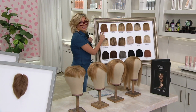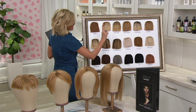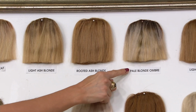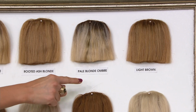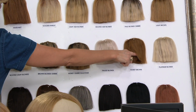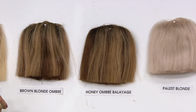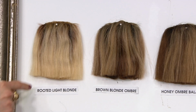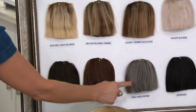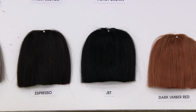Here we go. Shades. Hazelnut, golden wheat, light ash brown. The rootiness is intentional. Real hair, even colored hair, always has that kind of rootiness and multiple shades running throughout. Rooted ash blonde. I am wearing pale blonde ombre. Light brown coming down. Platinum blonde. Honey brown. Palest blonde. Then there's honey ombre balayage. Brown blonde ombre, rooted light blonde. Down here, this is our dark chocolate, mocha, salt and pepper. This is our espresso, our jet black, our dark umber red.